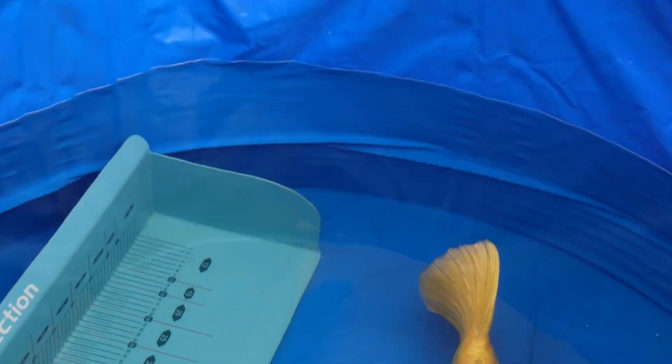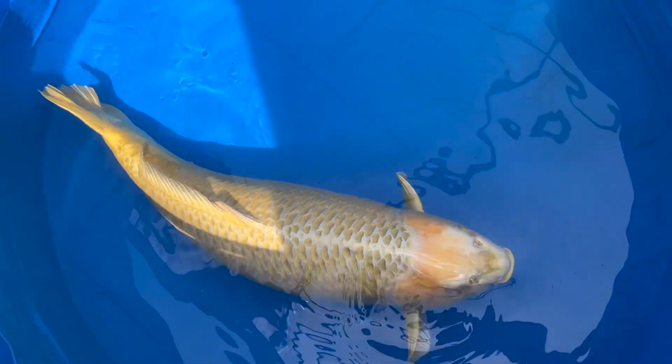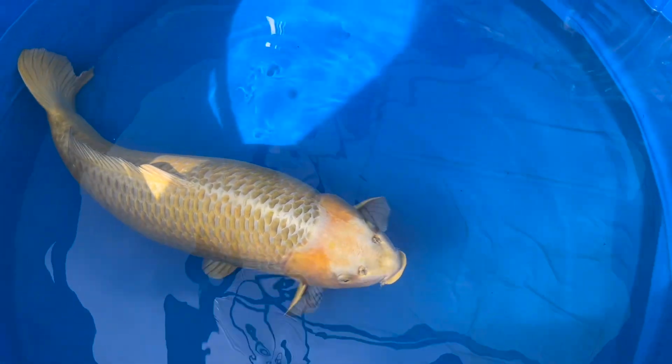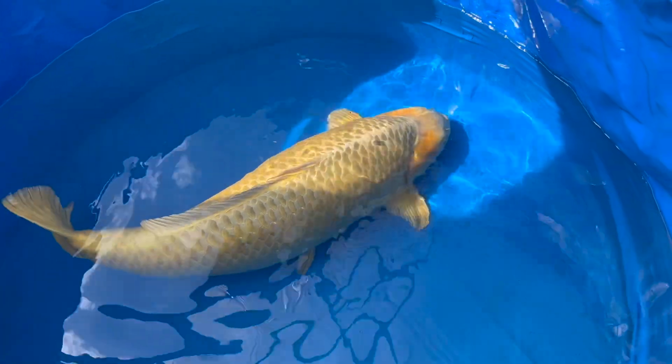Carmen picked it out. They looked at all the Ogons that were left over, and they picked it out for the best sort of structural body type. A discussion was made, and that's the one they picked. And it's always grown because they picked the right fish for growth. We said 92 centimeter last year. Quite a substantial fish.